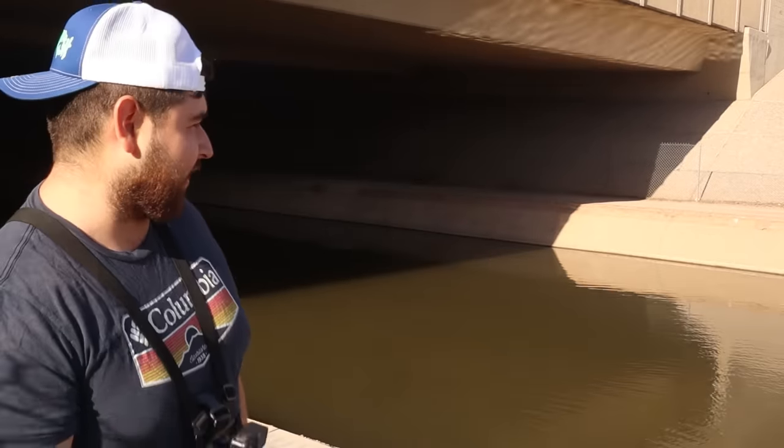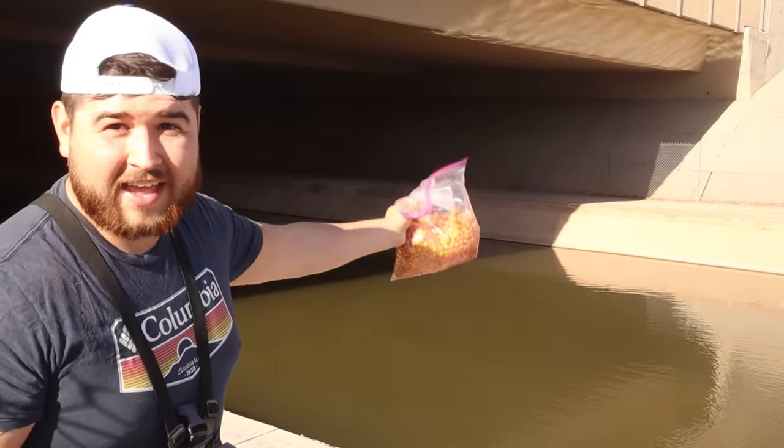All right, everybody, we finally made it. It is day three of chumming the canal, and I can see bubbles everywhere. We're gonna put this final bag in there and then we're gonna fish. Hopefully the bite's on. We're seeing definitely a lot of signs of fish, so let's see.